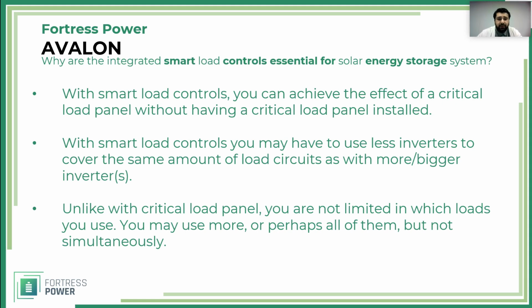Second benefit, you don't have to increase the inverter size or the quantity of the inverters right away. And number three, you're not limited in which loads you use during the grid outage. So that's why the integrated smart controls are essential for a solar energy storage system.